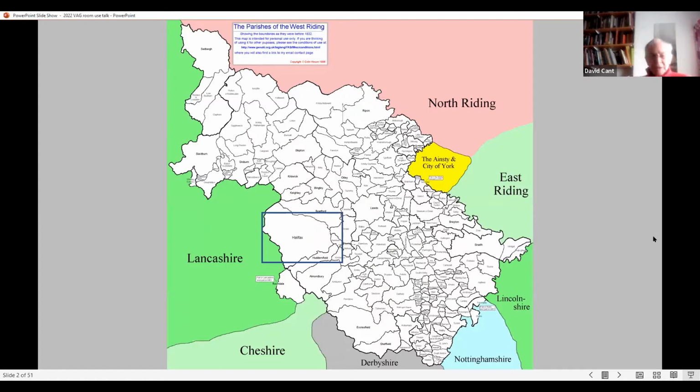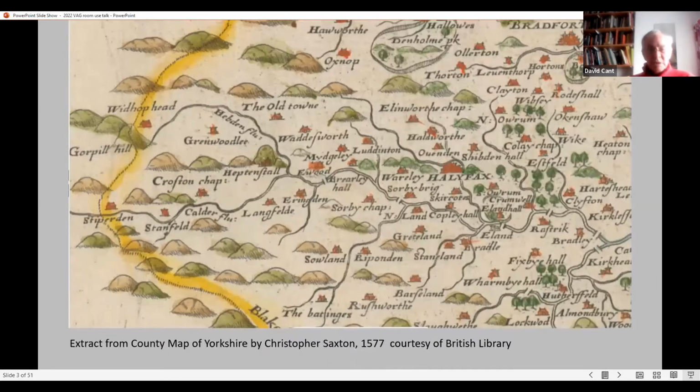So where are we? Okay, we're in the Calder Valley in the old West Riding of Yorkshire, and we're dealing with the largest parish in that area, the old ancient parish of Halifax, which I've put around in a square block there. And to get you close in a little bit further, here's an extract from Christopher Saxton's map of the 1570s. Here's Halifax, you can see, and the Calder Valley, River Calder coming up through the valley here.